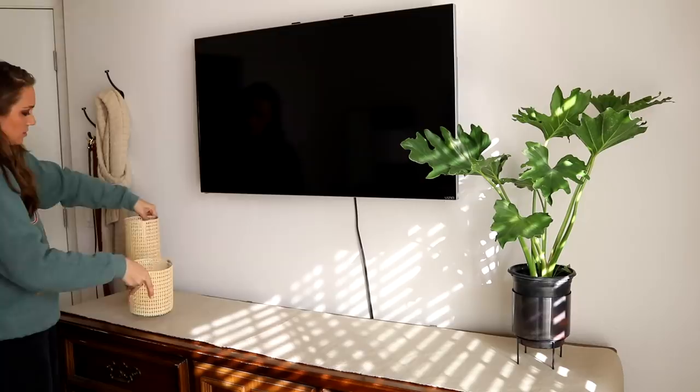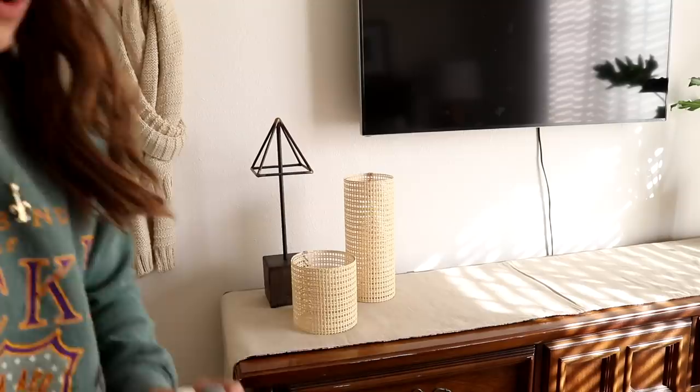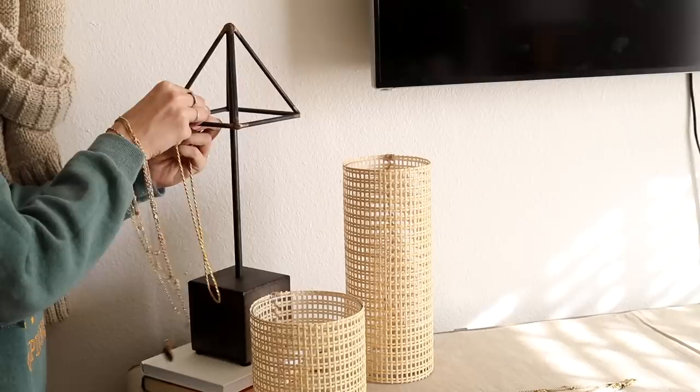Along with this decorative triangle that I got from Pier 1, I thought it would be really cool to hang necklaces off of it for her dresser. So I'm gonna snuggle that in here, maybe with a book or two. And then hang some of her pretty gold necklaces on it.